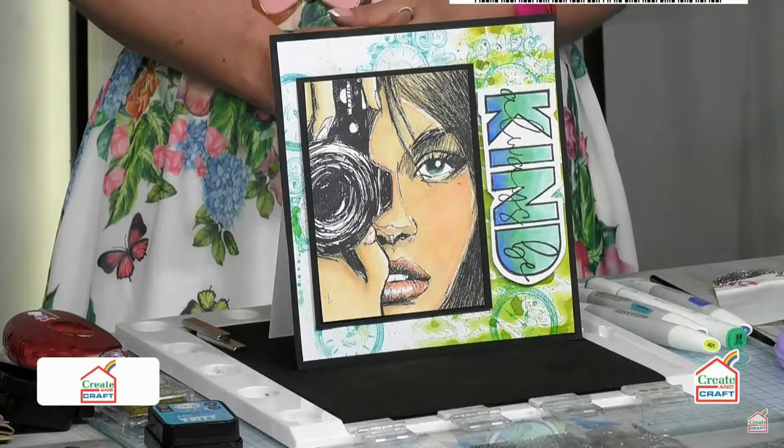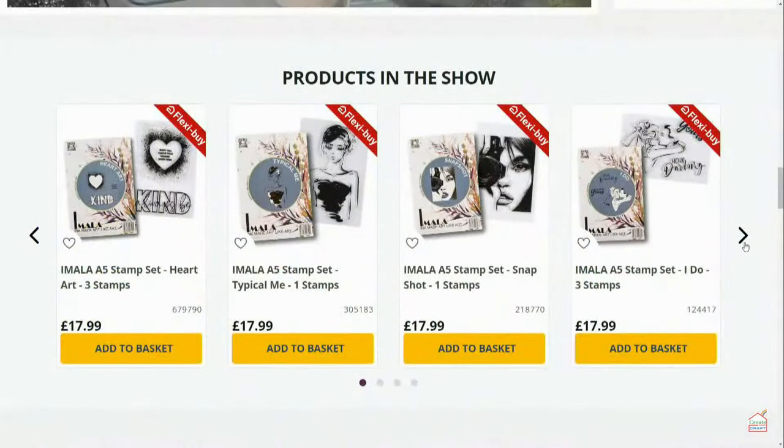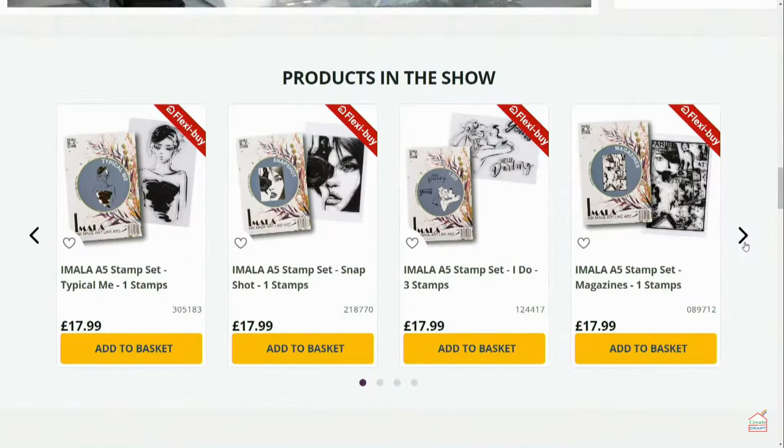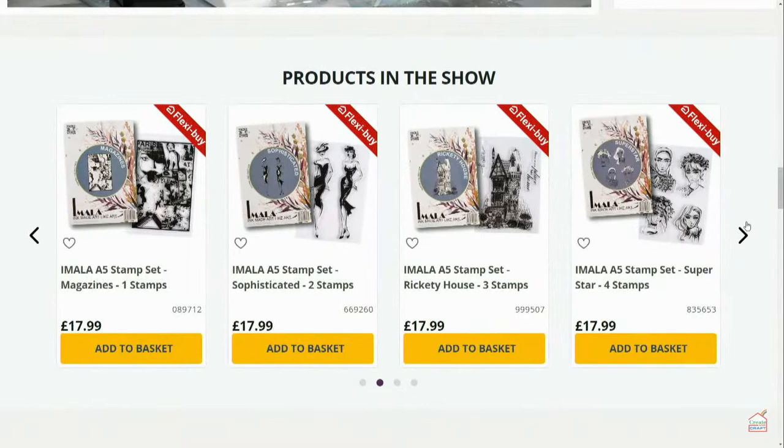Definitely. Very, very good. Let me take you to the website quickly to remind you of everything we have in the show. So this is the launch show of IMALA Collection 21 from Carley, along with Tony Darrick of Stamps by Me. All of Carley's designs and Tony's cleverness with the production of the stamps. So you can see them all there. Which ones are your favourites?